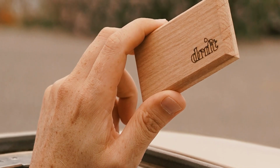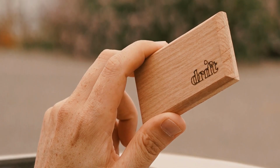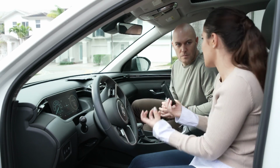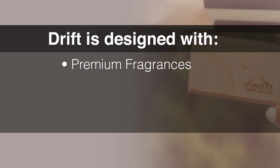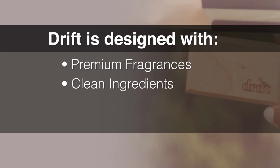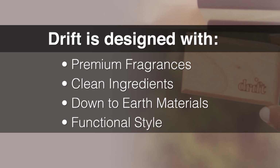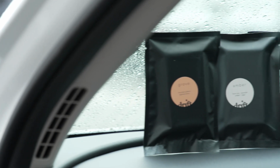Okay, so what is the inspiration behind these scents? I know the names are obviously all different, so how do you come up with these different scents and putting them together? Yeah, so with Drift, we want to create a sense of place. And so for each scent, we go off of a different vibe or a different ingredient that we want to build around. And so we've got Grove, Amber, Cabana, and Teak. Each one's just a little bit different.